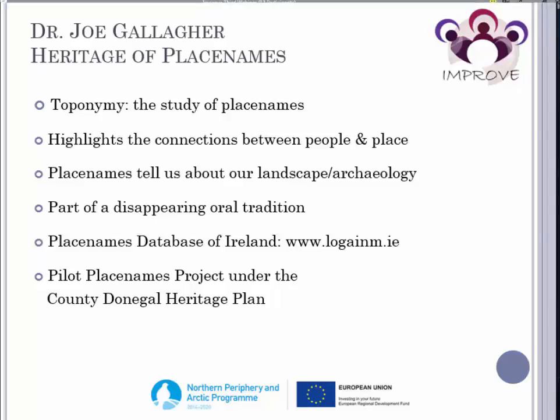You'll also find that certain place names have common roots, again sometimes alluding to, for example, our archaeological heritage. A lot of our place names here in Donegal would have Doon as part of the name, D-U-N in the Irish language, suggesting the presence of a fort. Rath, R-A-T-H, would be another common root of a name in the county, and that would suggest the existence of a fortified enclosure. Again, these would be archaeological monuments, and it gives us an opportunity into the study of our archaeological heritage.